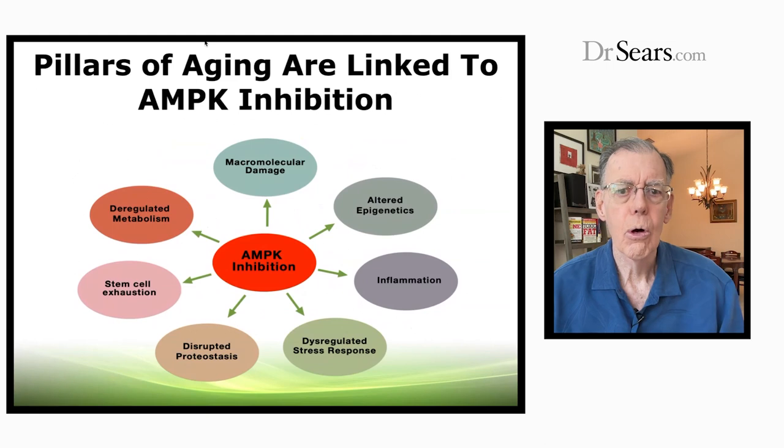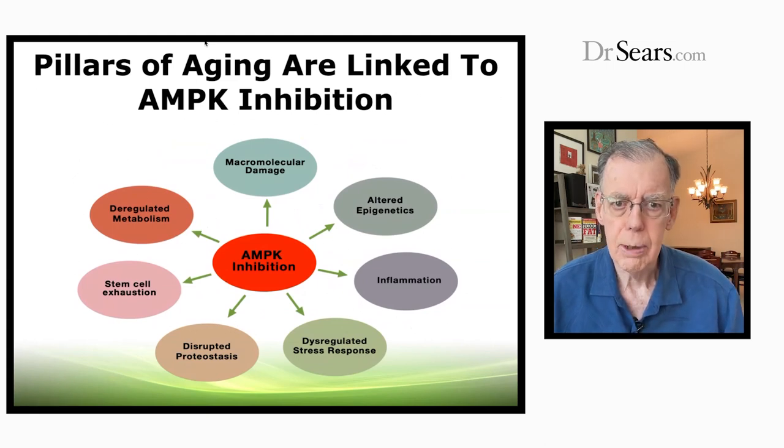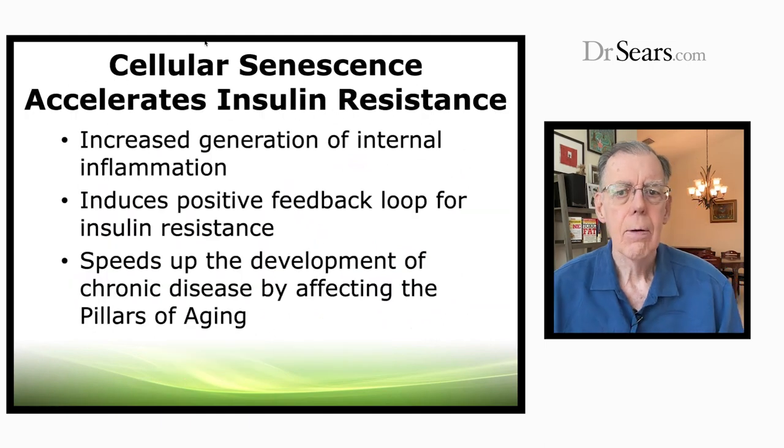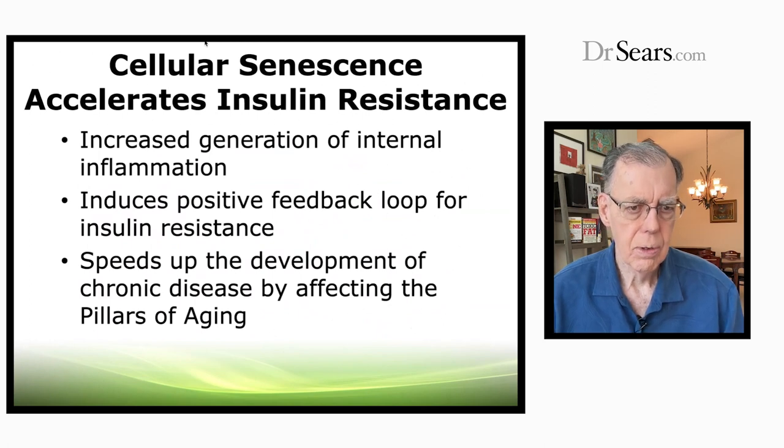It turns out the more you reduce body fat, senescent cells begin to disappear because you're now increasing AMPK. If AMPK is inhibited, then all the pillars of aging are linked to this. So the key, if we want to live longer and live better, is to activate AMPK in each of the 37 trillion cells. And the key thing is cellular senescence accelerates insulin resistance. It causes increased generation of internal inflammation. It induces a positive feedback loop for insulin resistance. It speeds up the development of chronic diseases by affecting each of those pillars of aging.